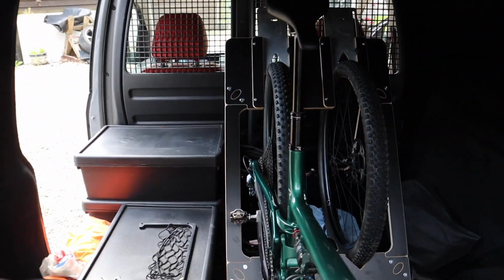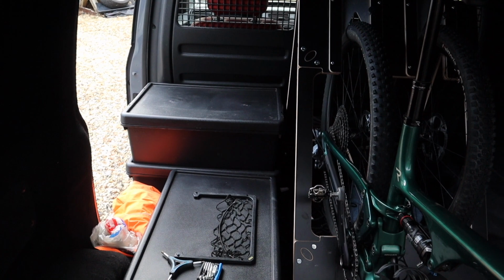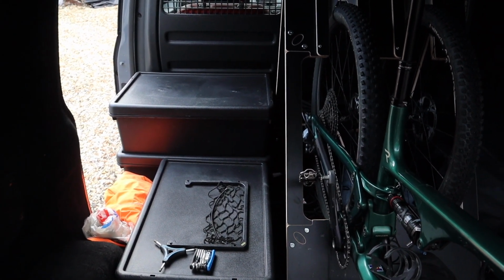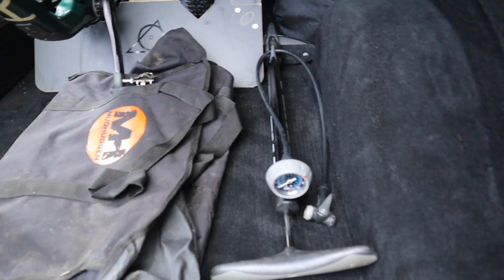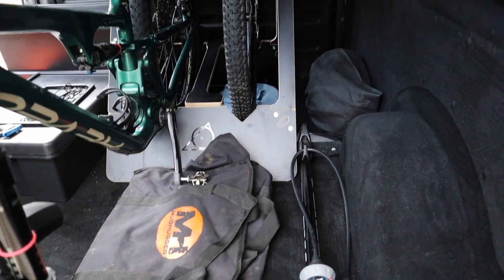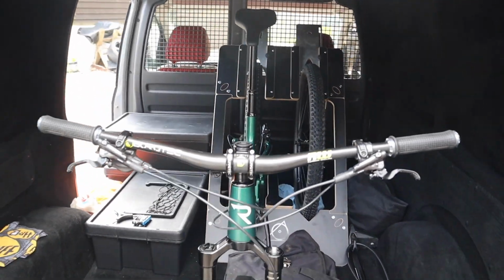So that's that, and then over here you can see just a few kind of colour coordinated cases. So 3 cases there, one with cycling stuff in, one with trail running stuff in, and then the other one just full of spare parts and tools and things like that. And then down here obviously you have the track pump, and then the mud hugger change bags, so you can put all your dirty kit in after a ride. And then stuck over the back there, I've got my full face. So that in a nutshell is the back of the Caddy.